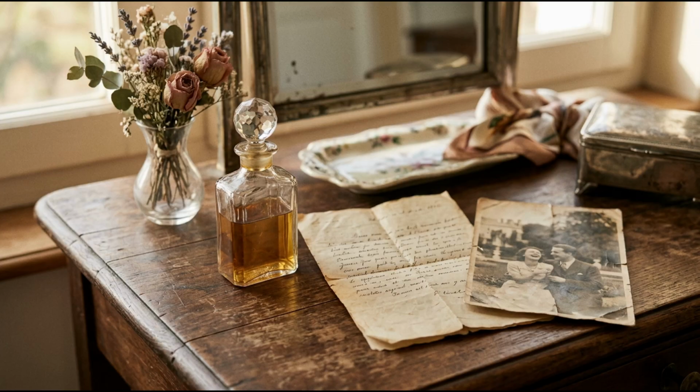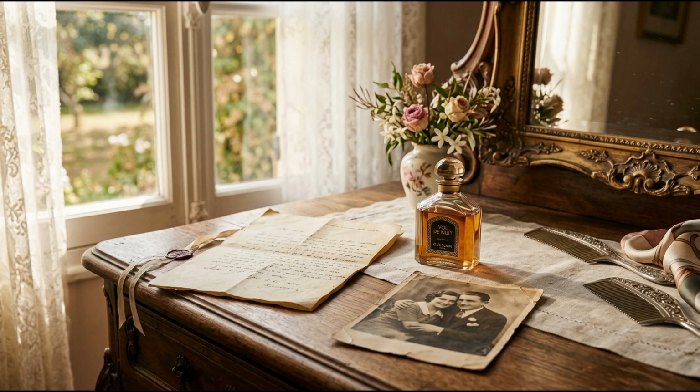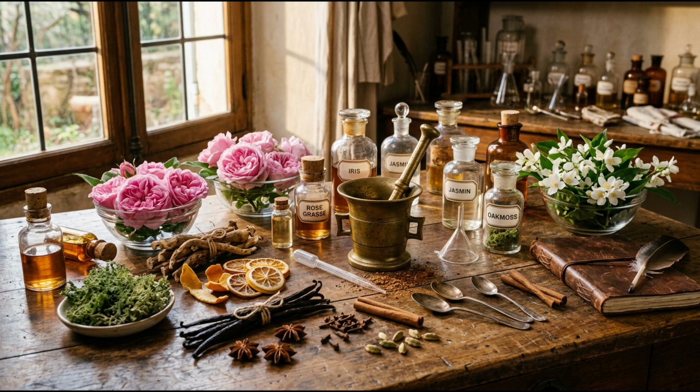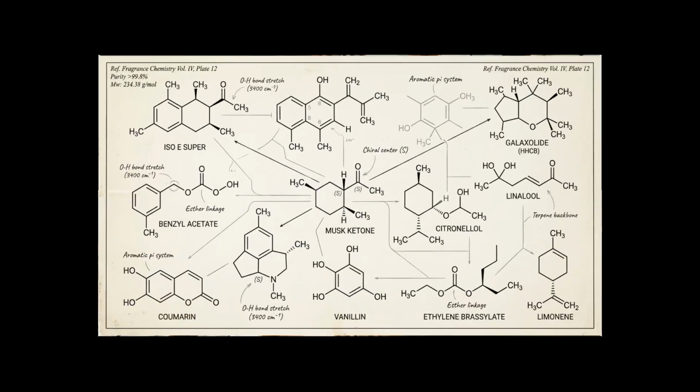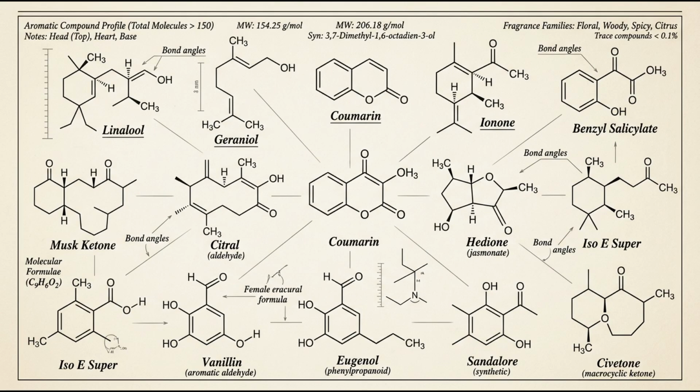In the perfume world, there isn't one universal definition of the word vintage. Some collectors use age as a guideline, while others are more interested in whether a fragrance comes from an earlier formulation or a particular era. A perfume can become especially interesting to collectors when it represents an earlier formulation, created with ingredients, materials, and a production method that may have changed over time.